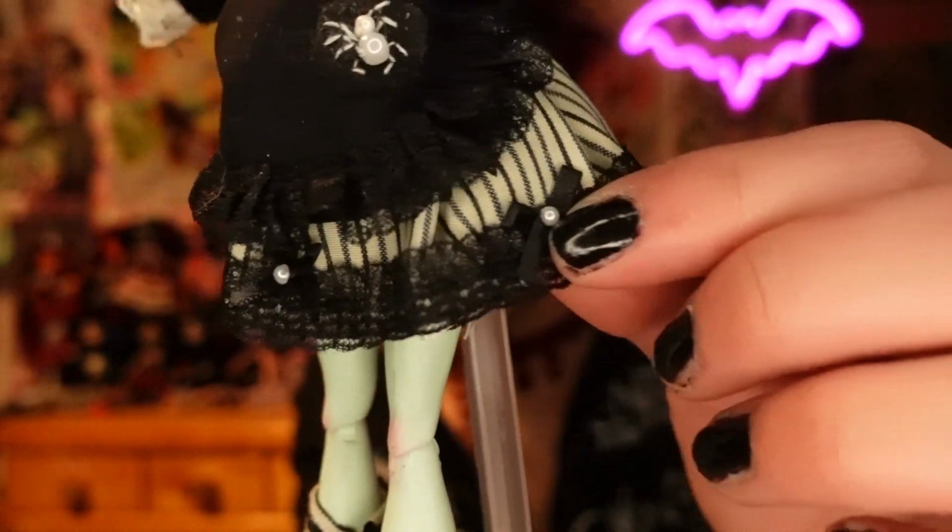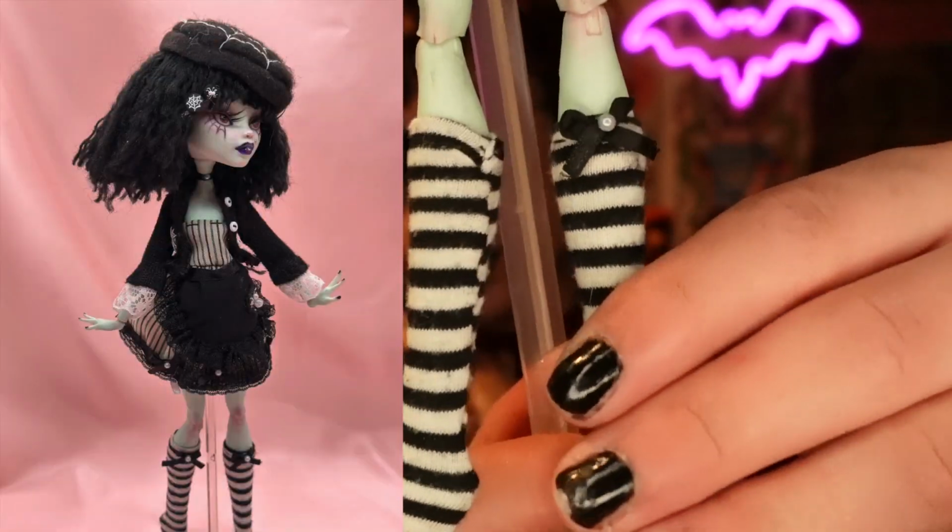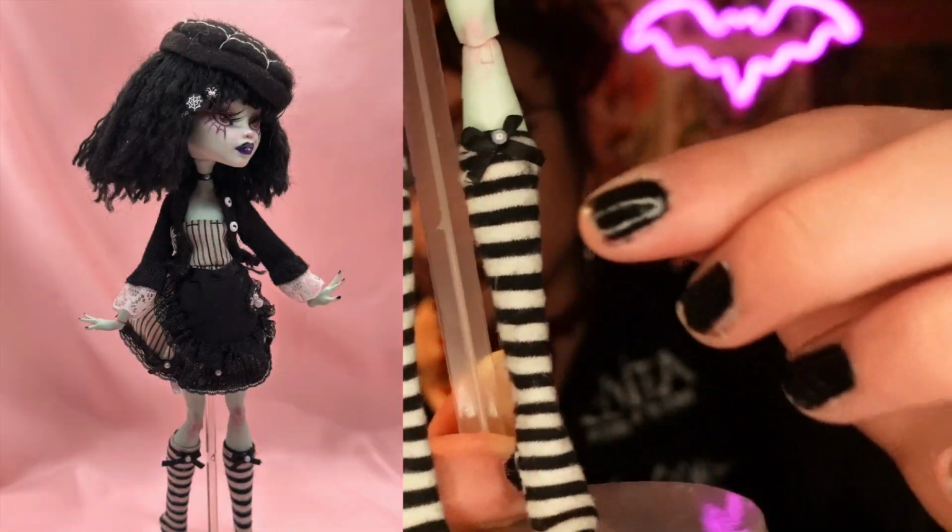I've got little bows all around with little pearls on them and lace. We've got the little stockings with the little bows and little pearls. And yeah, just a little cutie, black nail polish of course. My little sweetie arachnid. I wasn't super sure as I was going forward with her, I really liked the outfit, but then seeing it all come together, I'm really, really happy.